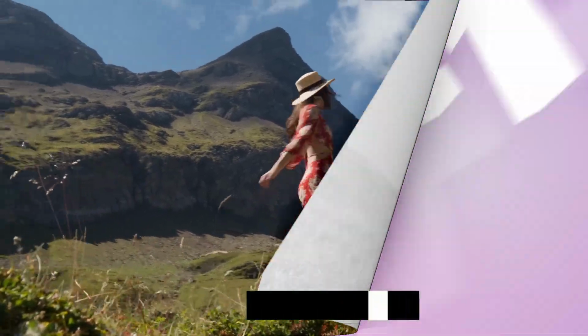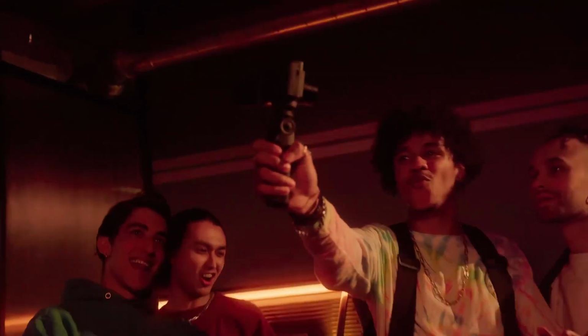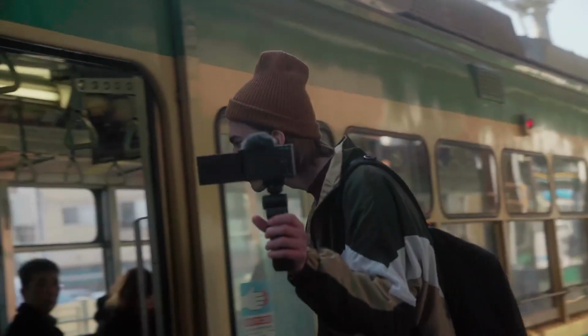Now, let's dive in. Number 5. Sony ZV-1. The Sony ZV-1 is a compact digital camera designed specifically for content creators and vloggers, offering a blend of advanced imaging capabilities and user-friendly features.